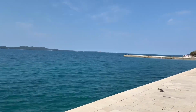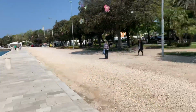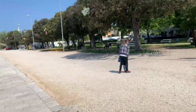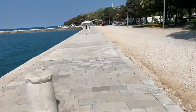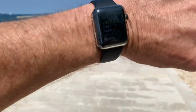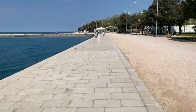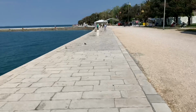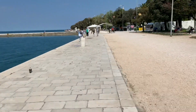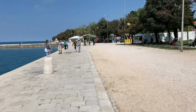And it's a beautiful day. I'm in shorts. Lots of people out in the parks. And so far I've walked how far? 4.5 miles so far after leaving the house. They're setting up tents here for something. Yesterday they weren't here.